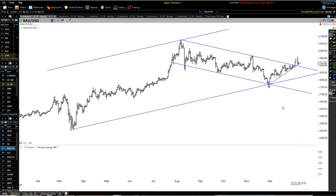A little fart in the ass from gold, and then before it starts to take off. Man, I'm all over it today. Fart in the ass.